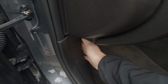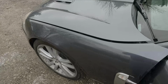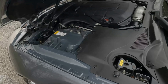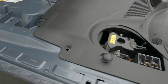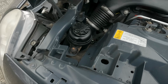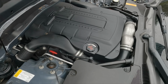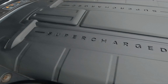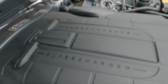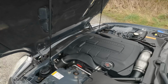And then we'll have a look under the bonnet. It's actually really clean under the bonnet. I'd like to take credit for that, but I didn't clean it. Not really much to see under here, apart from that. That's what you want to see. That's the badge you want to see, isn't it? So yeah, all good under there. Really nice and clean, basically.